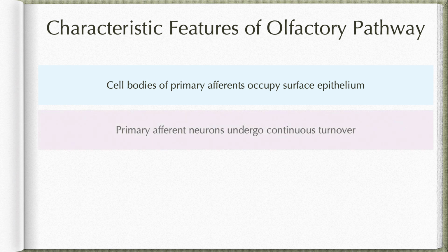Secondly, these primary afferent neurons undergo continuous turnover. That is, every 1 to 2 months, these cells will be shed off and new cells will replace the old ones. So unlike every other place where the neurons are present for the entire lifetime, here these cells are continuously undergoing turnover.